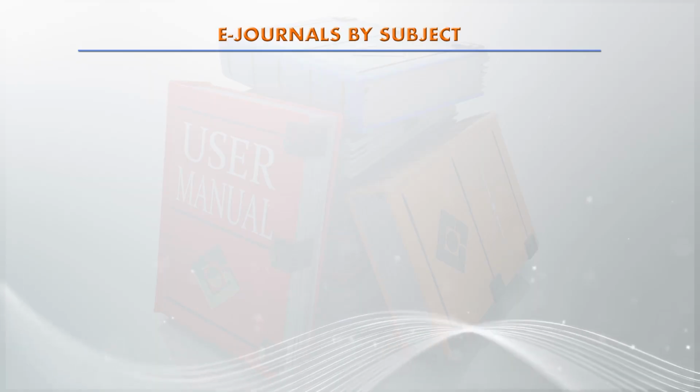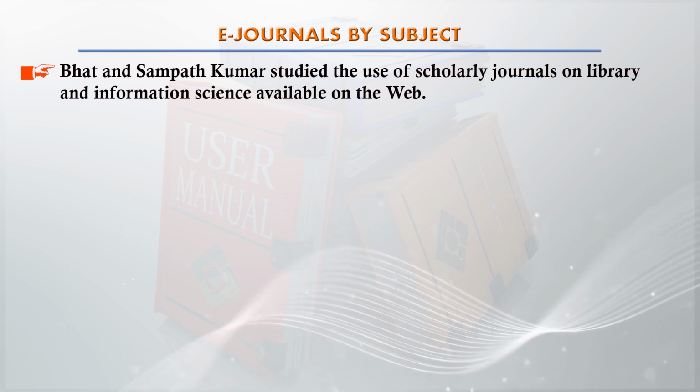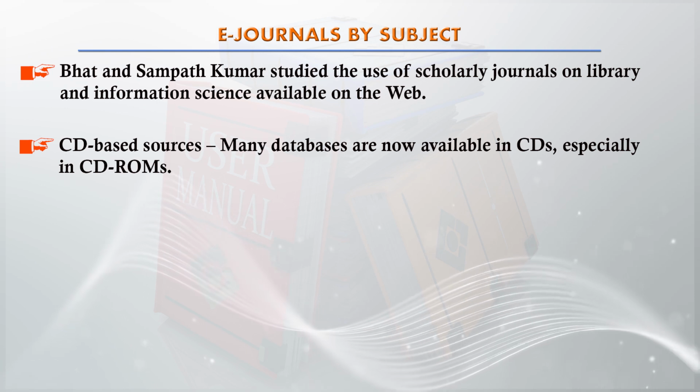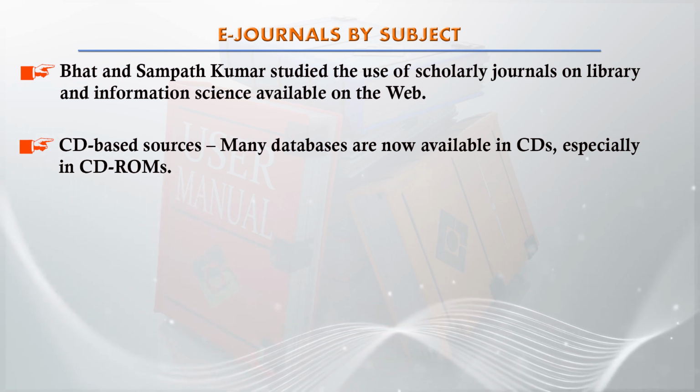So, once again students, I am reiterating, please remember, these are very, very important case studies for each and every component which I am talking about today. E-journals by subject: Bhatt and Sampath Kumar studied the scholarly journals on library and information science available on the web.